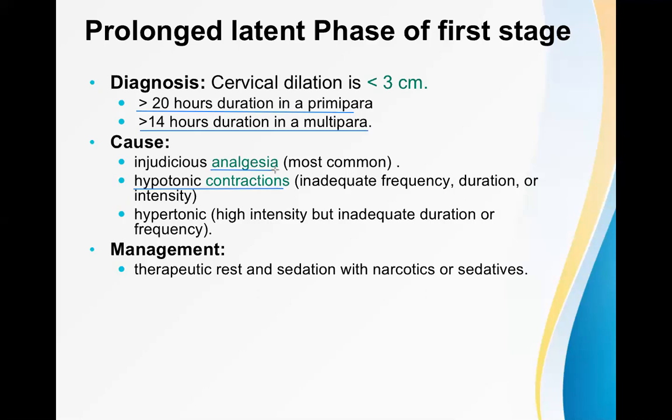The labor pain or the uterine contraction should be powerful enough, and then the contraction should go on increasing in intensity. The next contraction should be more intense than the first. The third is more intense than the second. This is the hallmark of a labor pain. But if those contractions are hypotonic, like inadequate frequency, duration, or intensity, then also there will be a prolonged phase of the labor, definitely.